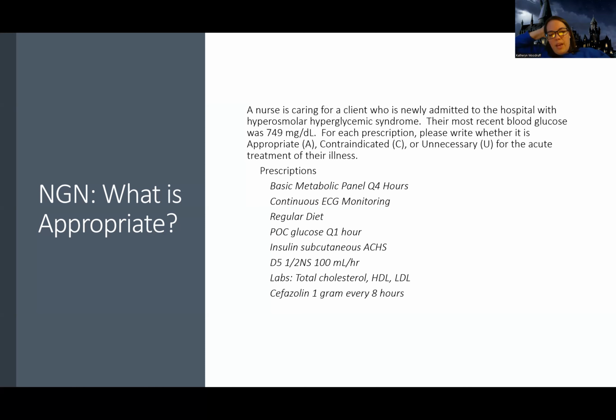Then I have labs: total cholesterol, HDLs, and LDLs. These are cholesterol labs. I do want to check cholesterol in a patient with diabetes, but while they're in an acute crisis and their blood sugar is so high, is this really necessary right now? I'm going to say unnecessary. This is like a C, so I'm going to have to make it a U. I have fat fingers, so unnecessary is what I'm going to say for that. This is something we're going to check sometime, but do I need it for the acute treatment of HHS? No, it's not going to change my care.